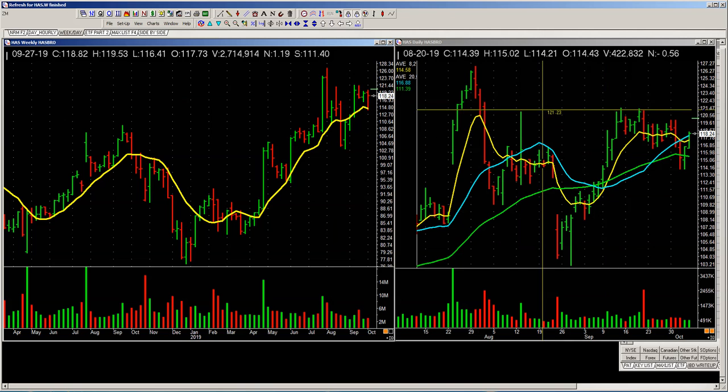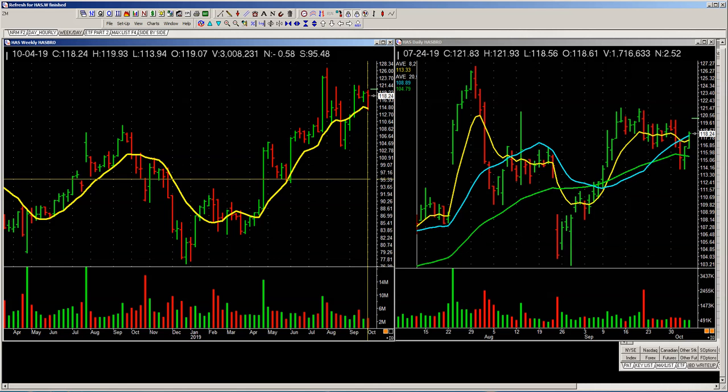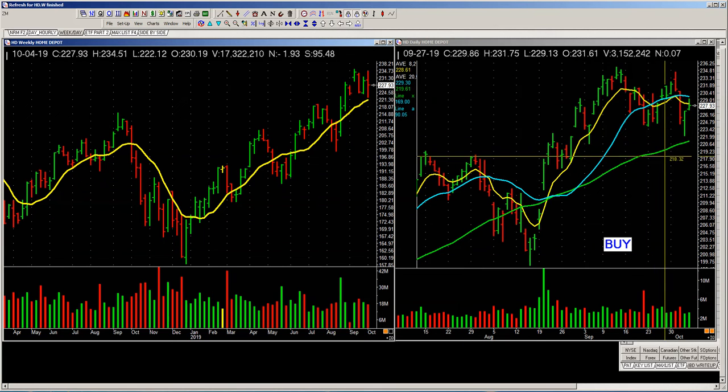Hasbro. You say, okay, that looks all right, but look at this. You may have a little cup and a handle formation right here. Slight volume pickup there on the weekly. Something to watch.